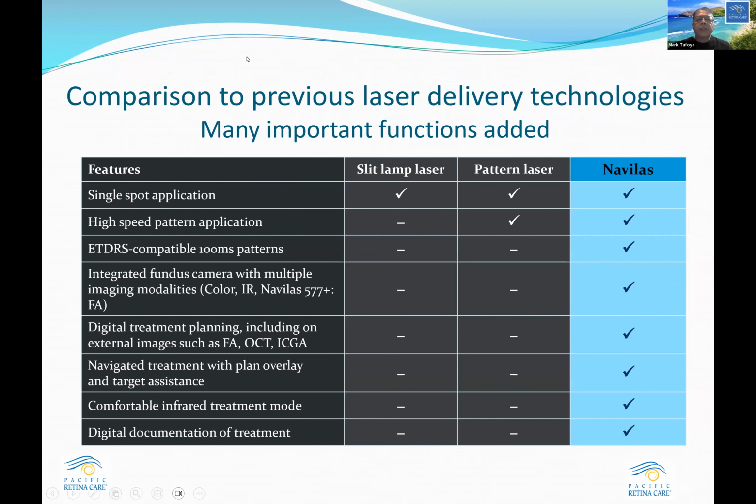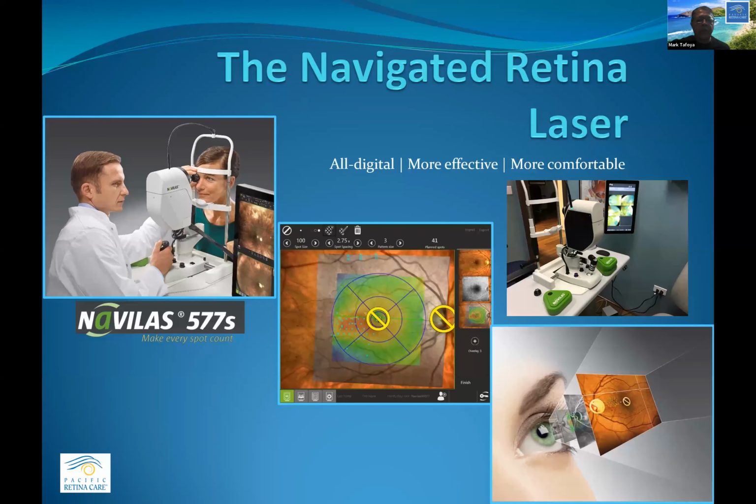So, in comparison with other lasers, why I do Navilas laser: it's a very efficient treatment for patients. You can use the navigated laser system, and you can use overlays of OCTs. It's comfortable for the patient. You can use infrared technology, so the eye is more stable. You can have documentation of your treatment, but overall, it's a much safer, more effective treatment than what I had with my previous laser. So that is why I use the Navilas retina laser. I hope you take a look at it, but it's changed the way I practice retina, and it's my most favorite instrument in my office.